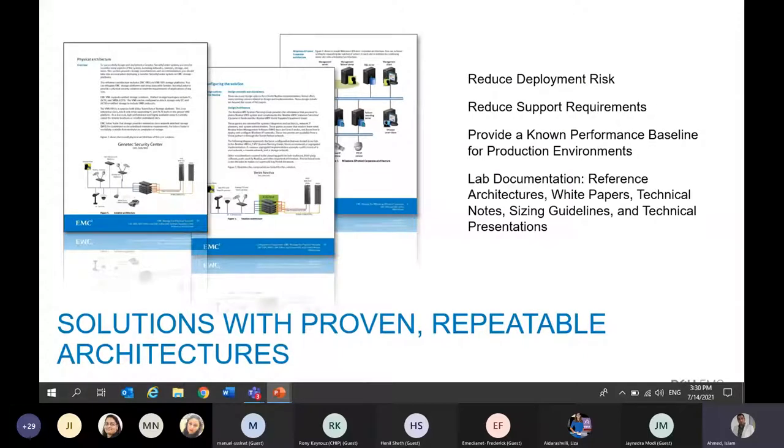Second is to reduce the deployment risk, because you can follow what has been done already. You know exactly that when you buy this server with this kind of storage, with this number of cameras and VMS, you know the results from the beginning. So this will decrease the deployment risk. It will reduce the support requirement. You don't need huge support from your vendor or any existing IT in the project. You will reduce the support requirement, and you will have a known performance baseline for the production environment.